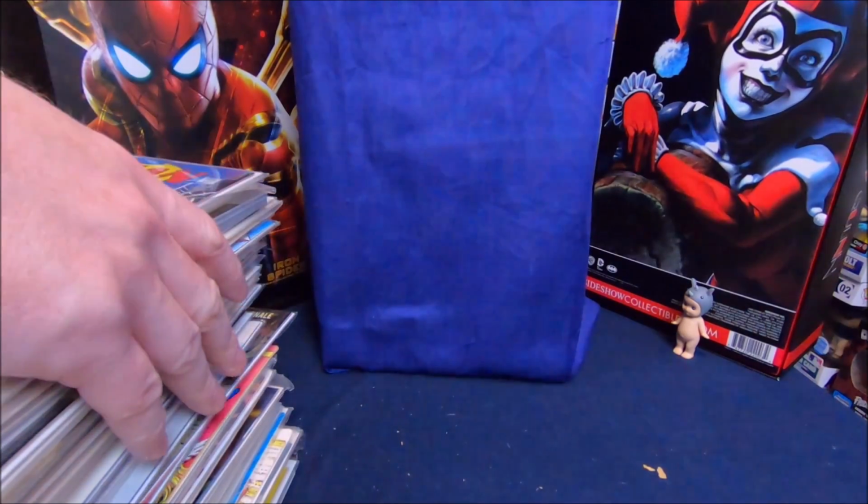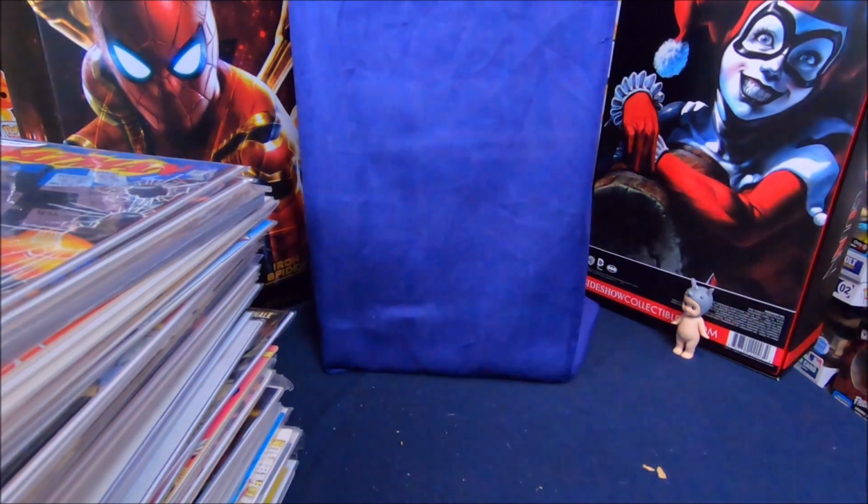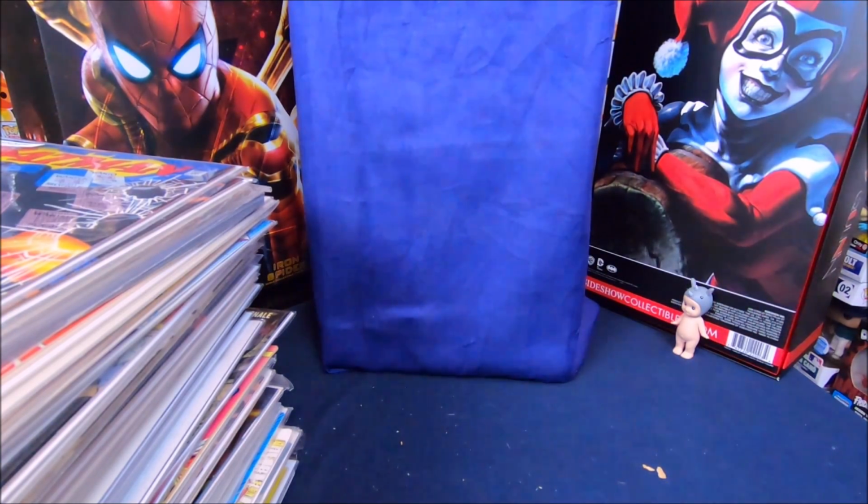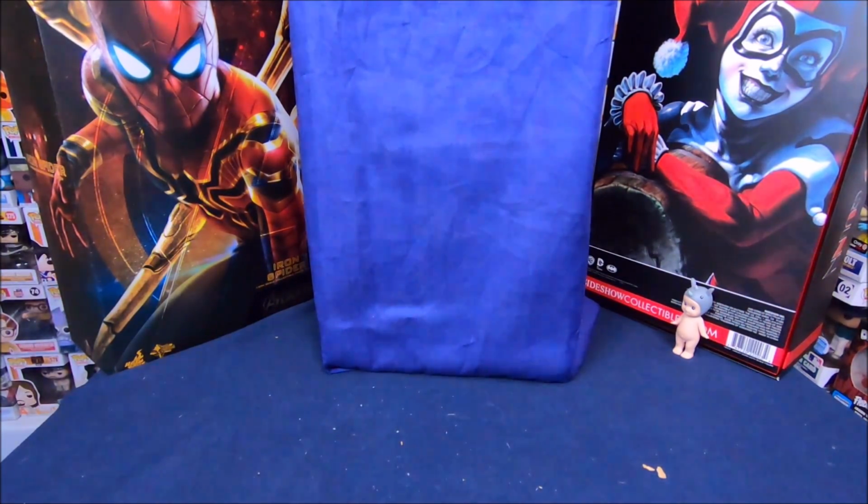Now, this collection had some cool key issues in it. Nothing super, super valuable, but some $5, $10 issues. I think I ended up giving them like 40 bucks for the collection. So let's dig through it.